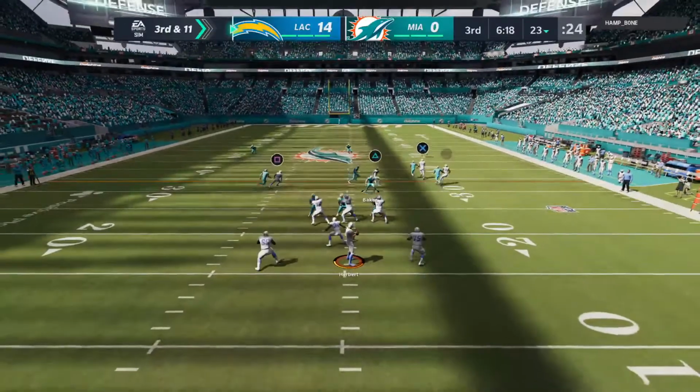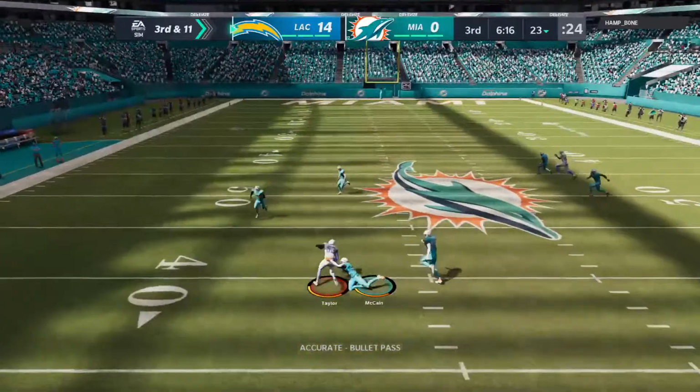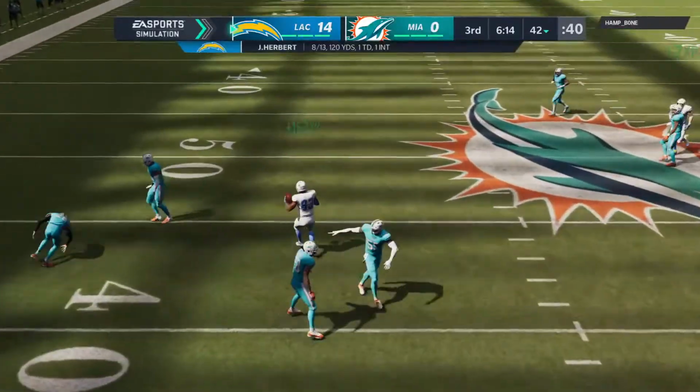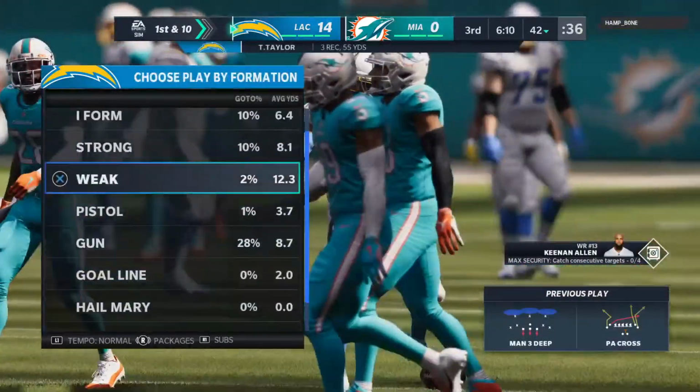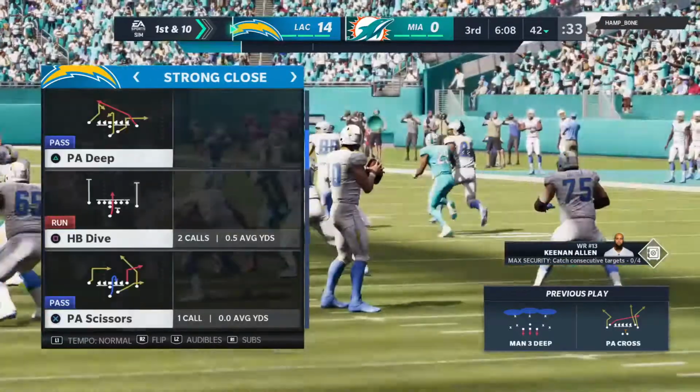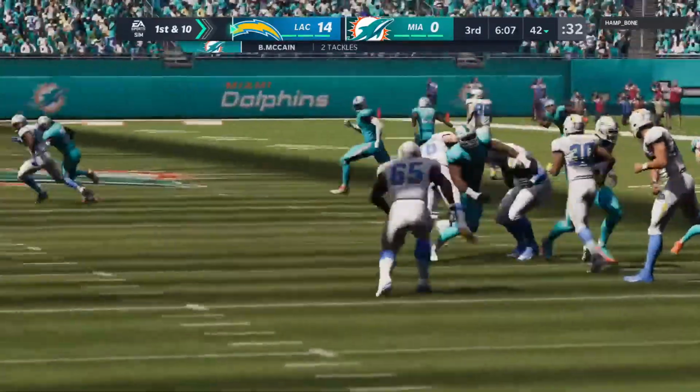Play action. It's Herbert. Open man is Taylor. He's got it. And they get him down, but not before he takes it across the 40-yard line. 2 catches in the first half. Now he's got a 3rd here, and it's good for a first.